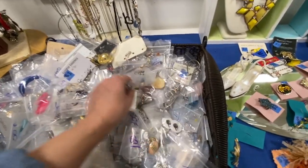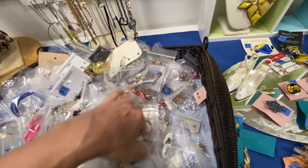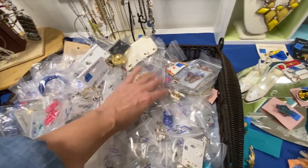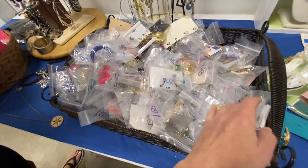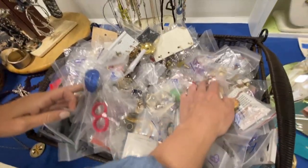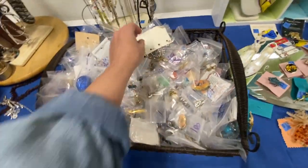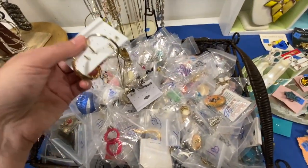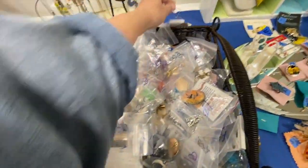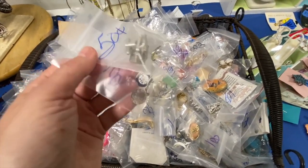All right, so let's look through here. See if there's anything new from the last time. We'll see if lightning can strike twice. This is where I found the gold earrings with the inlaid lapis. So, yeah, you got to really. Oh, but they've got a lot of screw on. The only way to do it is just to start separating the things out that you know are definite no's. It's a cuff link.